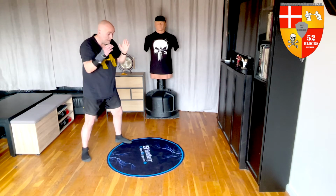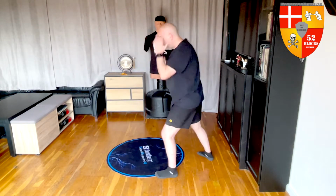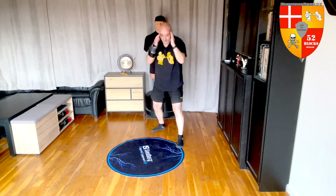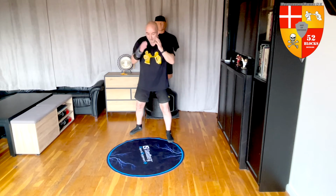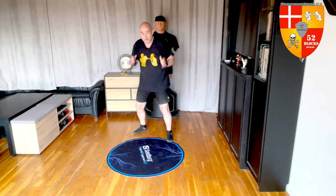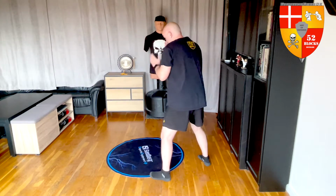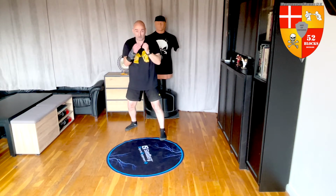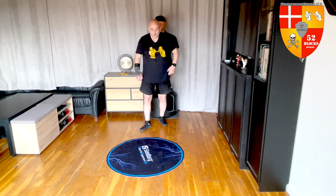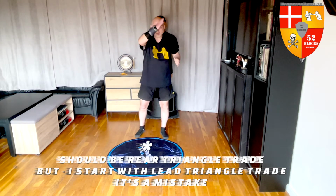Once around, away from this hand over here. Keeping this hand high all of the time. So next one is going to be triangle trade.